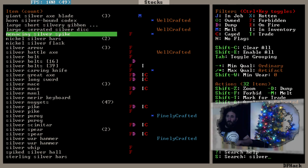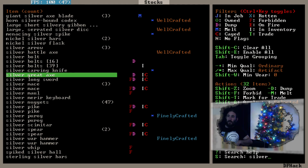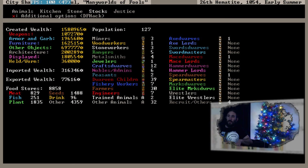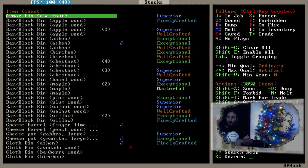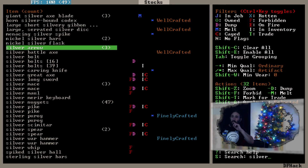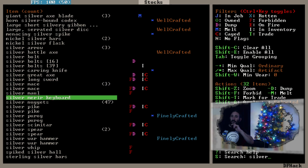Let's unforbid all this shit. Why would that be forbidden? Holy Moses. Is that all the stuff that's slowly being taken off of my... shit, it is, isn't it? Crap, what was it again? Silver. Silver longsword. Shit, this stuff is all being removed from the cages, isn't it? Damn it.